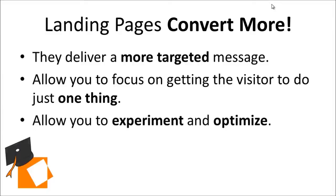Another cool thing is landing pages allow you to experiment and optimize. They allow you to create different versions of the same offer, and maybe half of your advertisements go to version 1, half go to version 2, and you see which offer is working better. And once you have the better winning offer, that's when you can then run more advertisements using that optimized version. And you can experiment and optimize all you want.